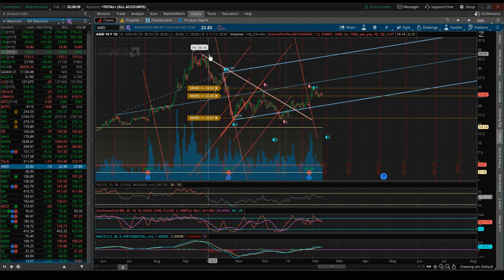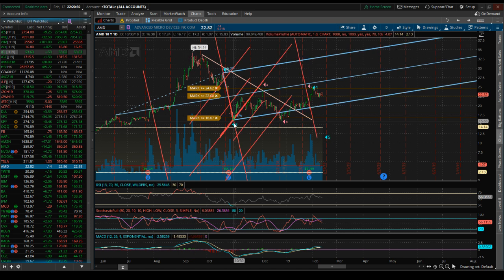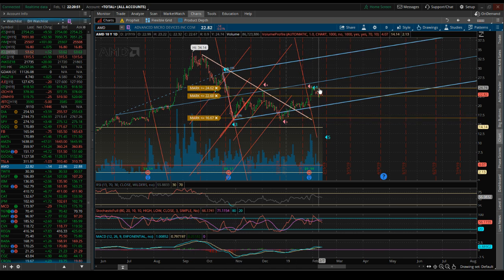I thought I deleted this the other day. Remove text node. Okay, weird. So 1, 2, 3, A, B, C, 4. I'm still looking for an impulsive wave down, honestly, until proven otherwise. This pivot right here indicates to me a potential lower move.